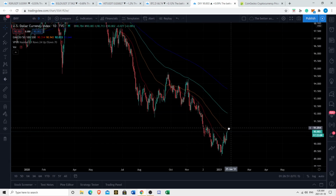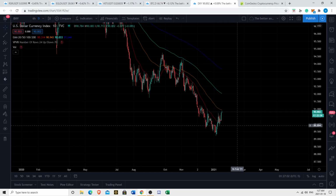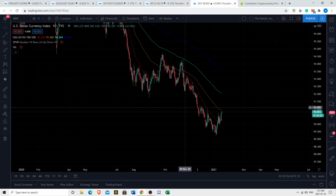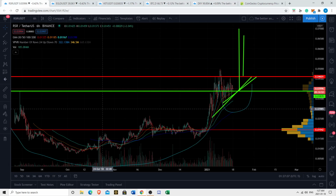So in my opinion, it's just a matter of time before the DXY gets rejected off one of these EMAs and goes for that leg down, maybe even making a lower low. If and when that happens, I believe that will be one factor that helps propel cryptos and these alts. So that's why you need to keep an eye out for RSR.